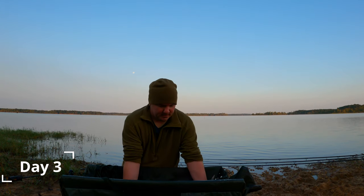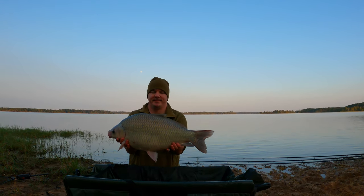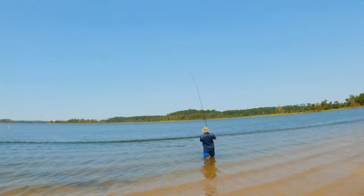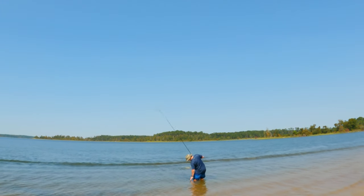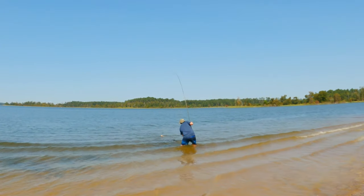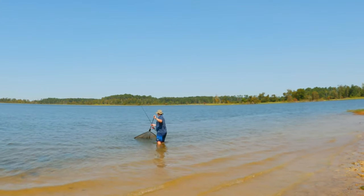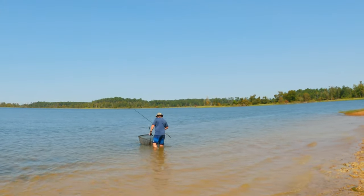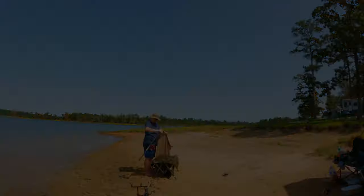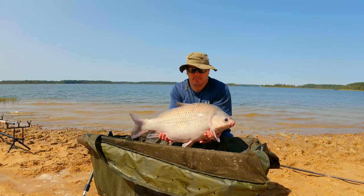7 a.m., the first buff. This little propeller. Day three, and another little fighter. Beautiful, healthy buffalo.